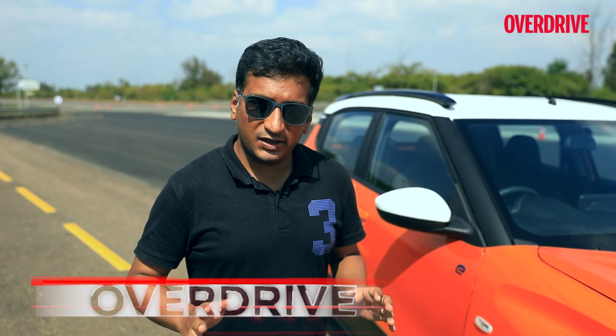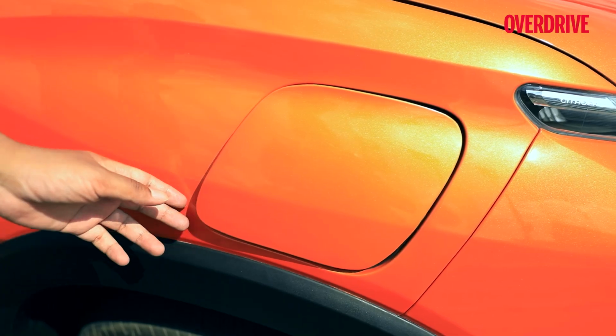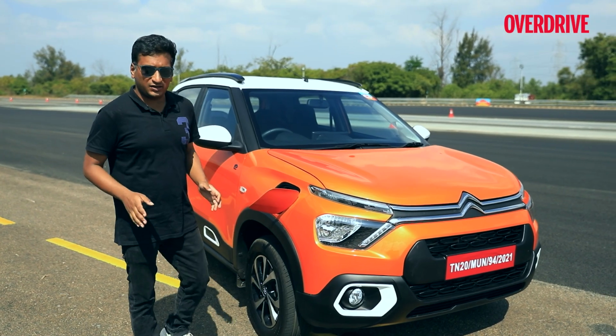Now you might be wondering what we're doing driving the Citroen C3 all over again. But that's not quite right, is it? Because this is in fact the Citroen eC3, the newest affordable EV you can buy in the country right now.